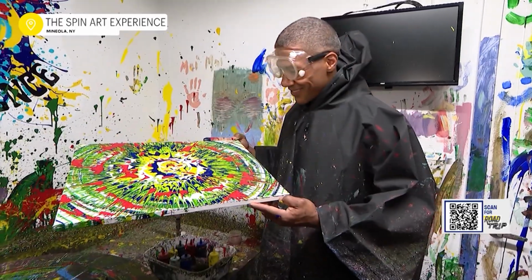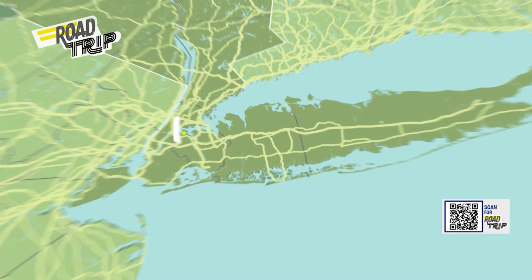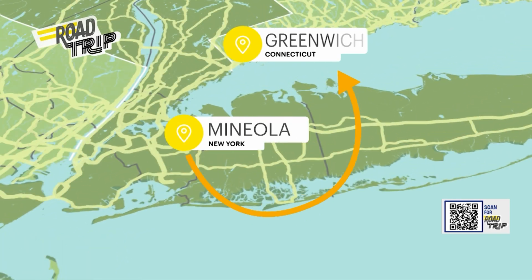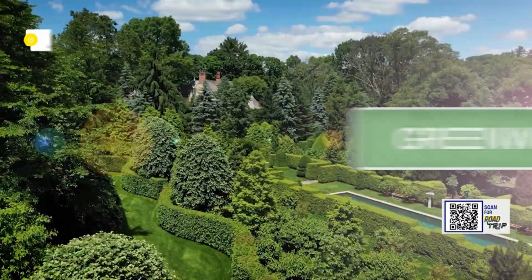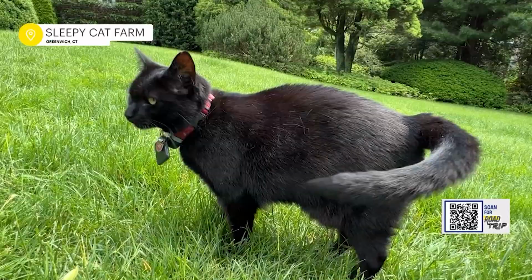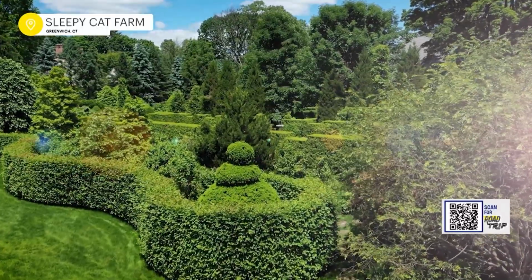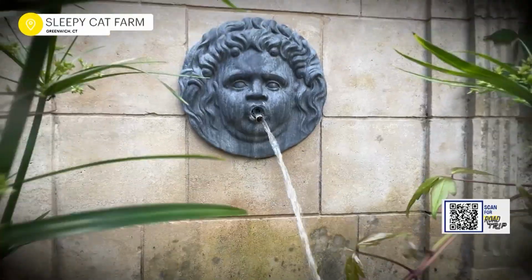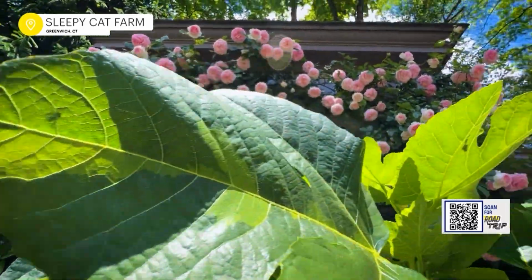For 25 years, a 13-acre Greenwich garden has been carefully and lovingly tended. On special days, you're invited to peer into this enchanted garden called Sleepy Cat. Nestled in the heart of Greenwich is the private home Sleepy Cat Farm. 13 acres of undulating hedgerows, sculptures, water features, and season after season of show-stopping horticultural displays.